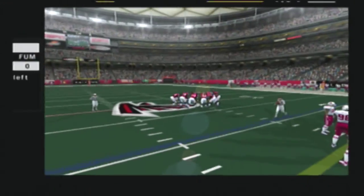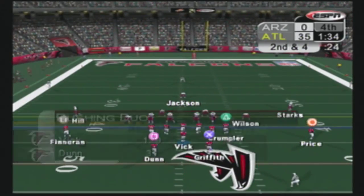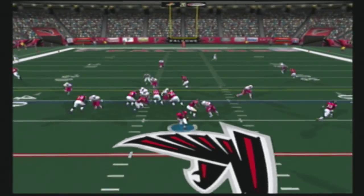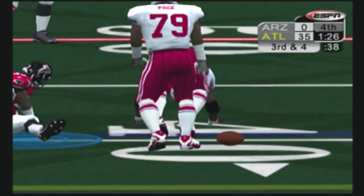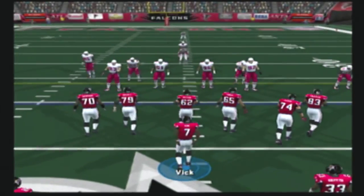The Cardinals take a timeout. That's their final one. Second down with a split backfield. Ball at the 40-yard line. Griffith snags the dart at the right sideline, and the clock continues. Adrian Wilson with the tackle.